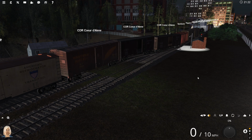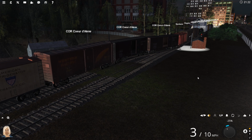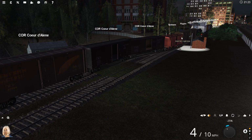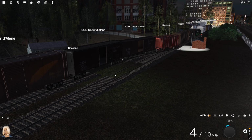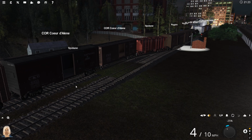Throw up our names. Anything going to Coeur d'Alene or Spokane, we will be putting on this track. And we'll stop the cars right about, let's put them right about here.